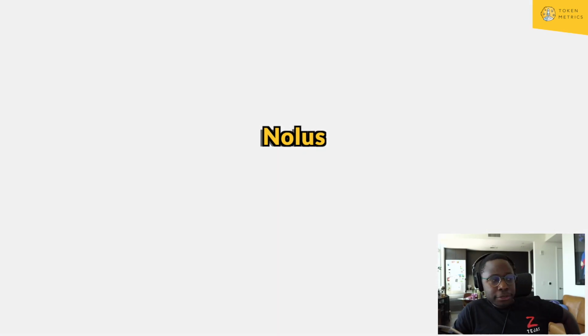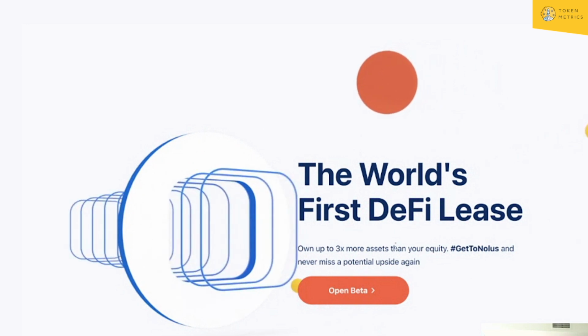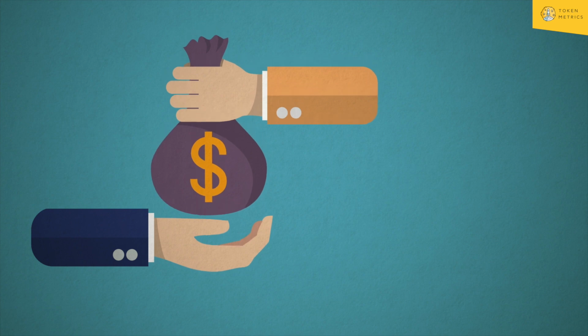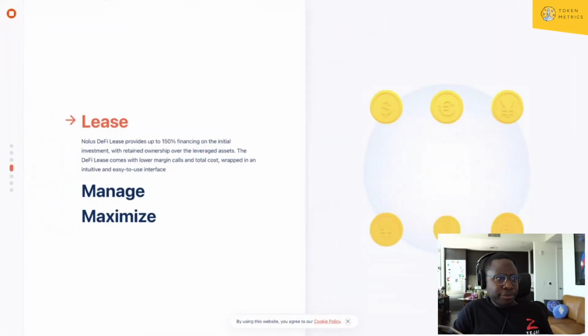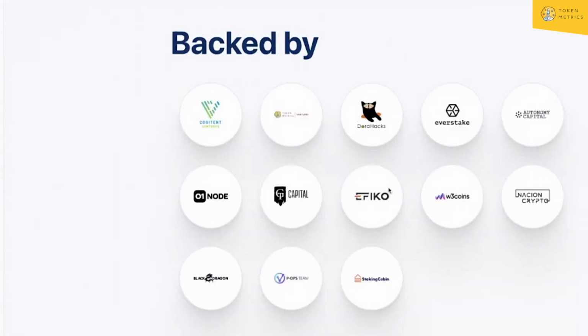We've got Novus, the one I talked about launching, the world's first DeFi lease, on up to 3 times more assets than your equity. So it basically lets you borrow without having to over-collateralize your assets. So very, very innovative. It was incubated in Nextel, and there we are, Tokenmetrics Ventures.